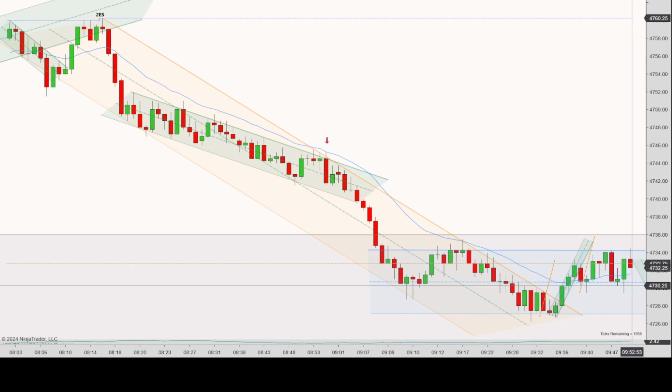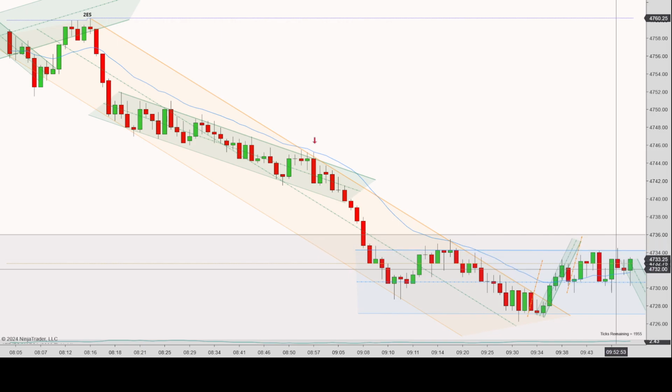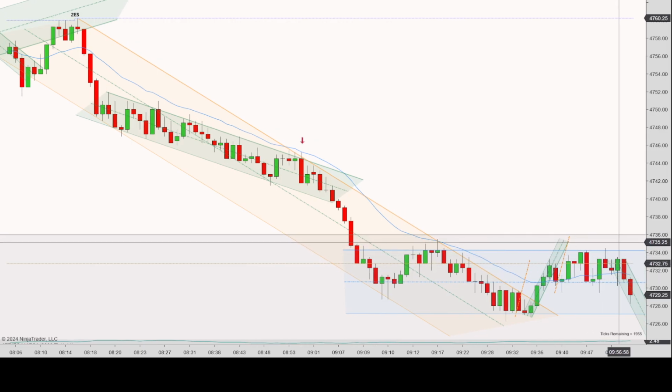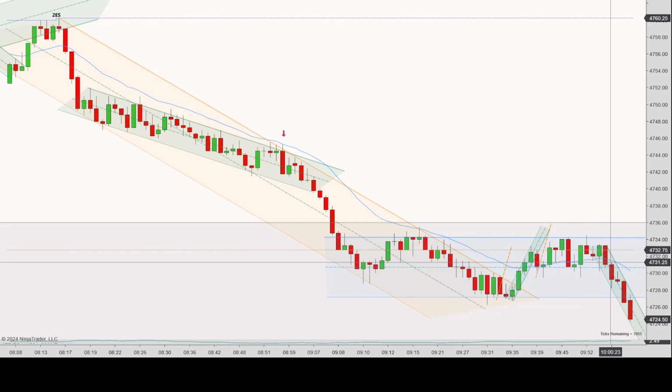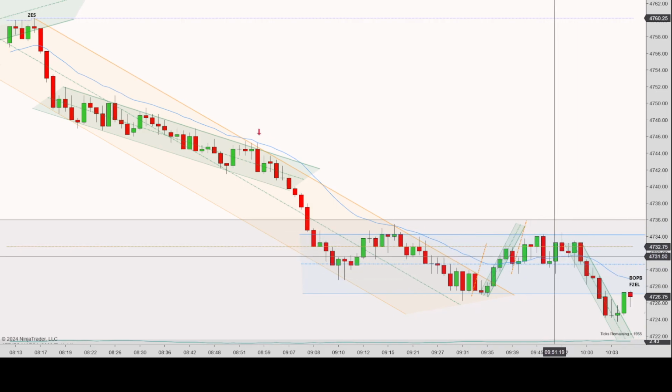Granted, if you took it, you would have gotten filled here. Depending on where you're going and where you kept your stop, you might have gotten stopped out right here. But if you waited and played it through, it would have worked. But per the rules I'm following, I likely would have gotten stopped out here. So this just wasn't a good clean setup in the first place.